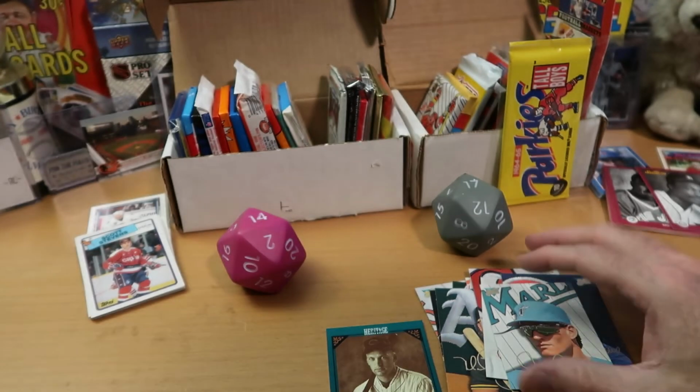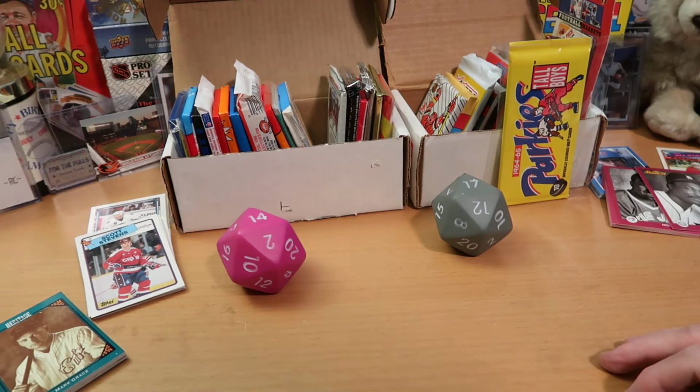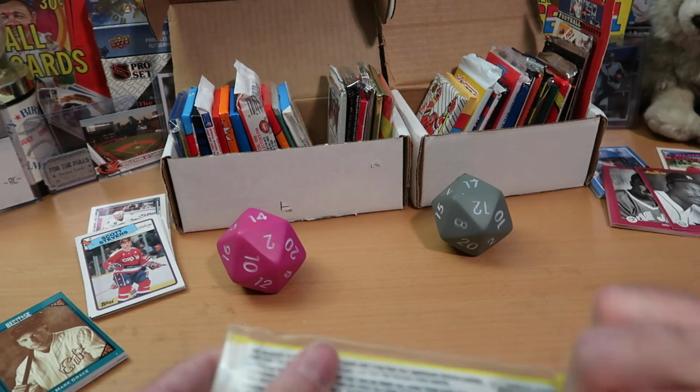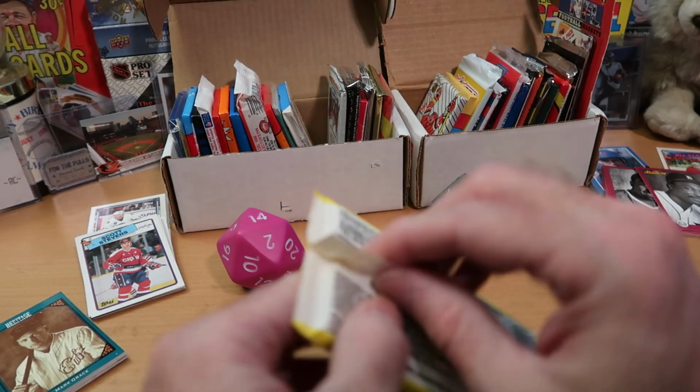So pretty interesting. I'm going to put the creepy photo of Mark Grace on the cover there. It would have been Mark McGwire, but we got two of them, and I don't really like when collations go like that. So now we get to open this awesome Parkies Tall Boys pack. That is very cool. Was hoping we'd get to this one. Just put it in there today, so it should be a lot of fun. Let's see what we get out of here.